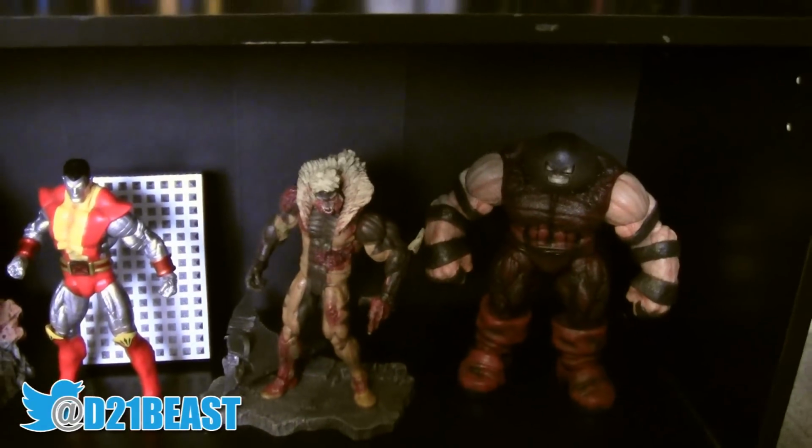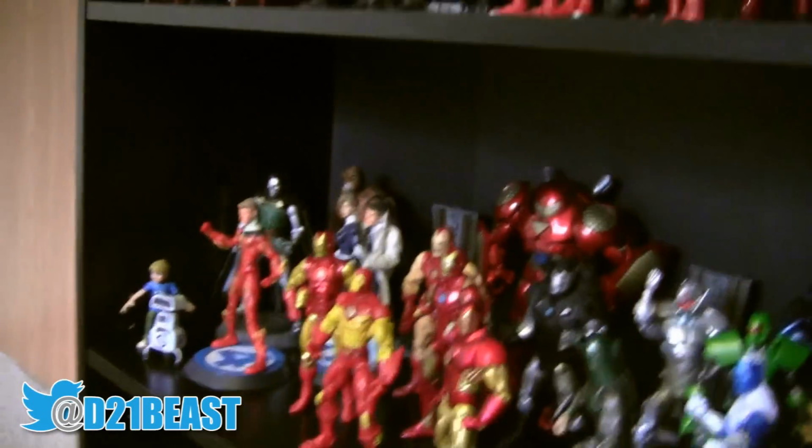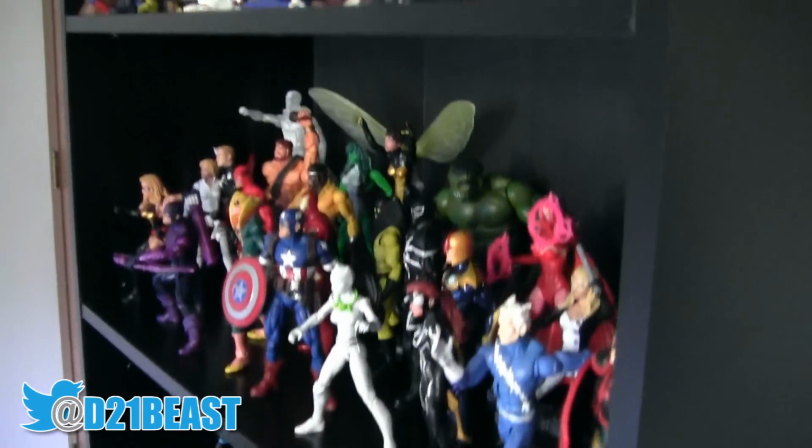So that's basically it for my collection of Marvel figures, guys. Now I have some other ones that are kind of duplicates. I've got the old Wasp, but I don't feel like I want to display that.